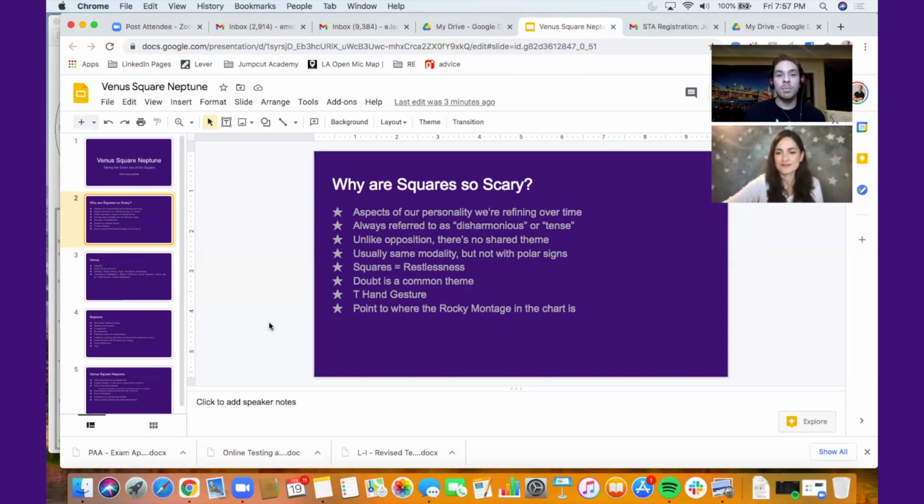the tension behind it. And part of the reason for that tension is, unlike an opposition, which is the other disharmonious aspect, with the square you have two signs that don't exist on the same axis. So they don't really see each other like Gemini and Sag, which are on the same axis, would, but push needs to come to shove nonetheless. And so they need to find a way to work together. That's a really good way of putting it.